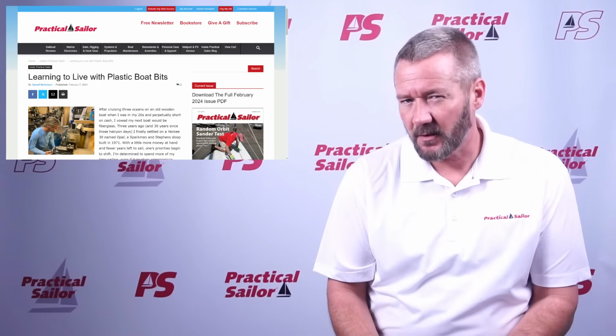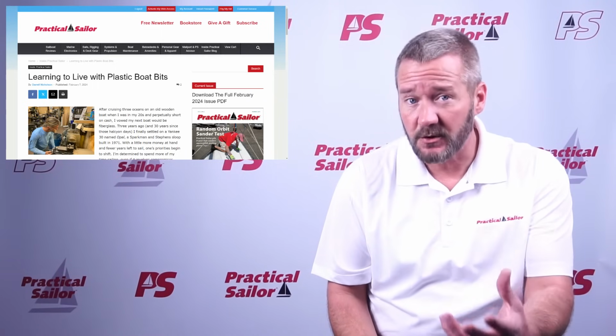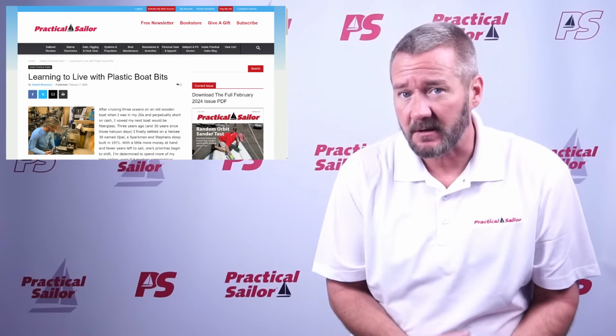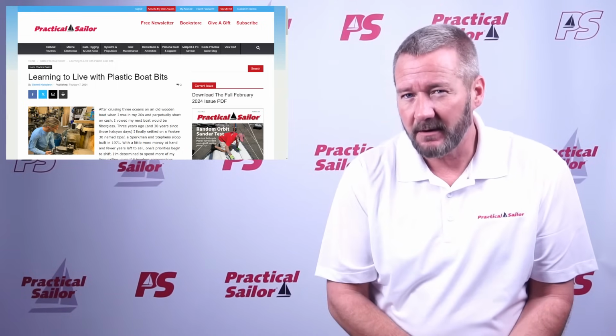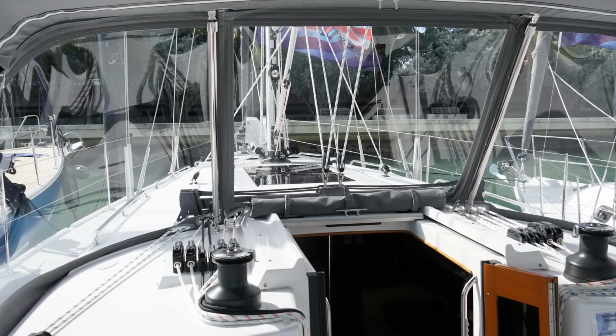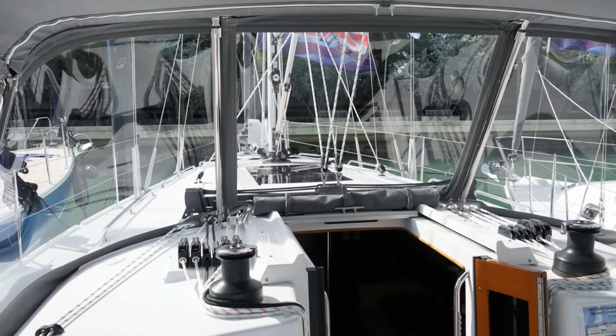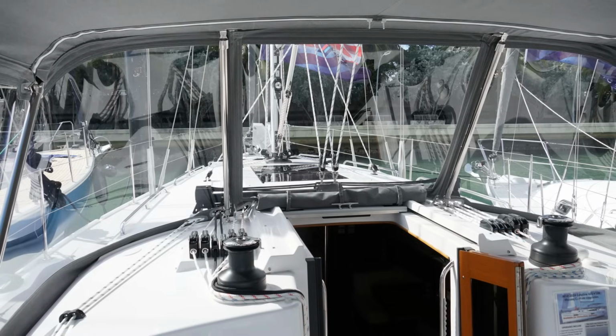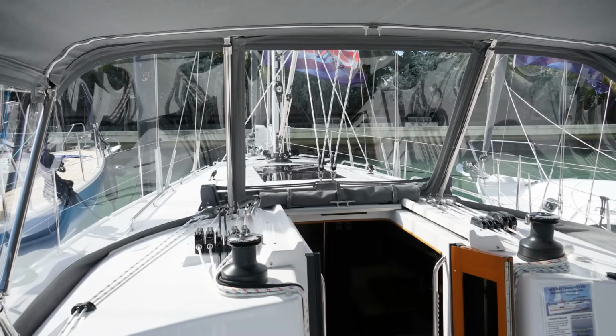Our upcoming special report on marine plastics touches briefly on one of the most conspicuous plastics on any cruising boat, those clear vinyl windows. On many older boats, the windows on Dodgers and cockpit enclosures are often the first to show visible signs of age, first yellowing, then cracking.